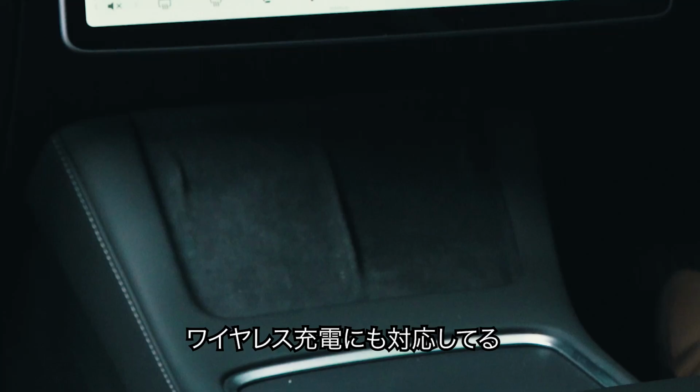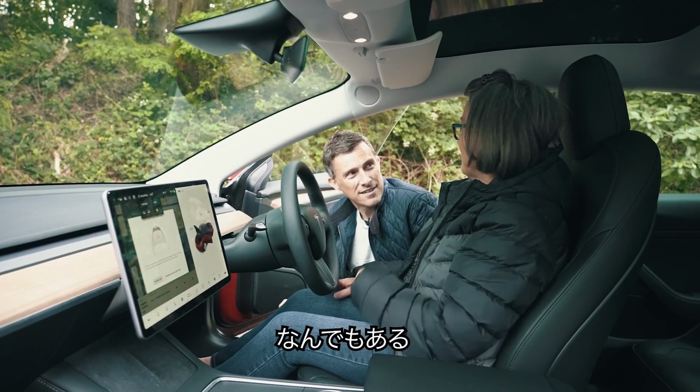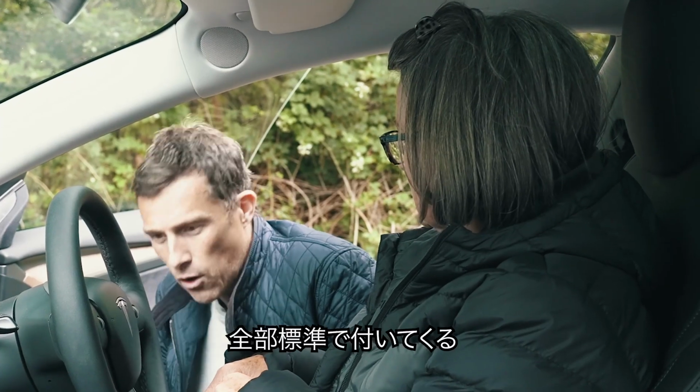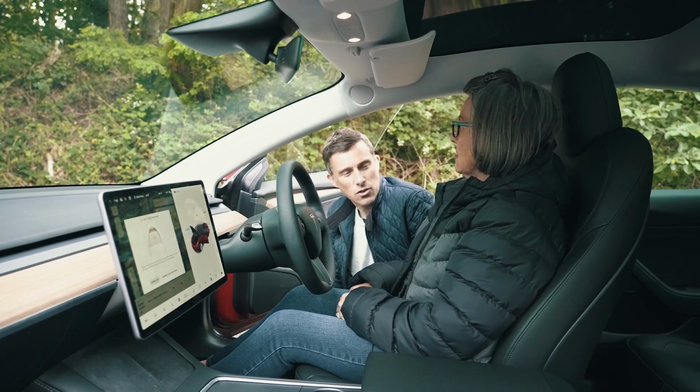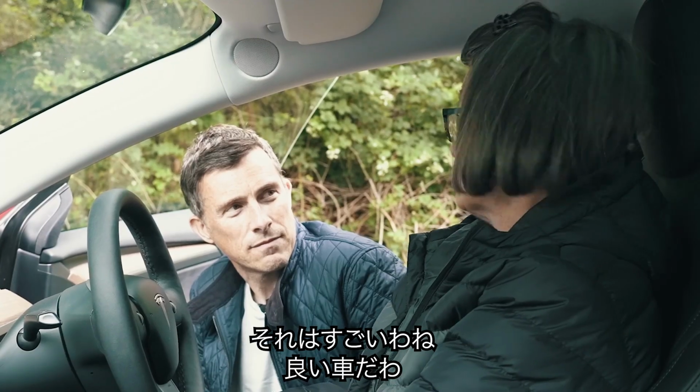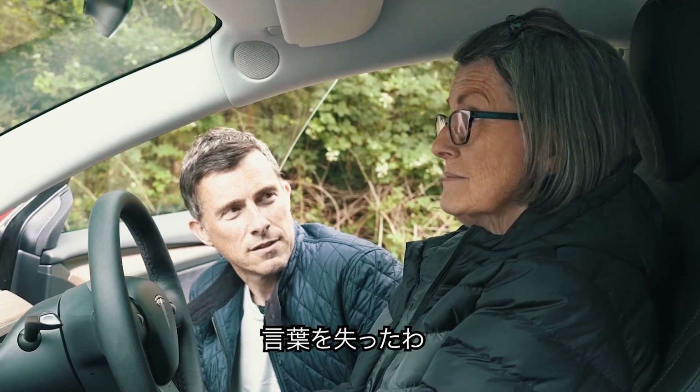Look at that. You've got wireless charging for your mobile phone. They've thought of everything. This has got all the tech, and that comes with it. All standard. No extras. Just all in. Okay, so for you, £41,000, which actually, yes, it's great. Are you lost for words? I am. Shall we move on to the next car?